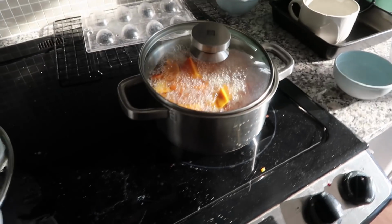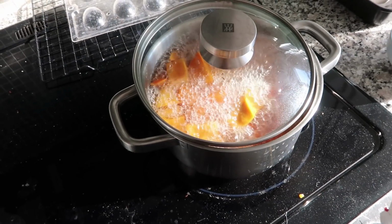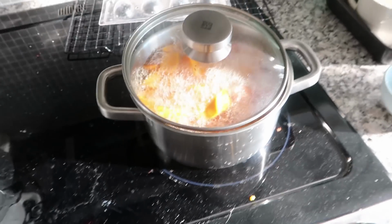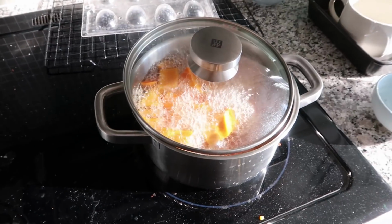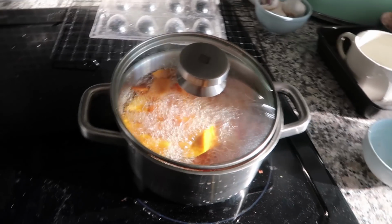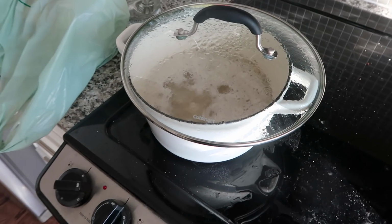So first things first, I am boiling some sweet potato and carrot. If you can hear that noise, that is my dishwasher doing its thing. So that's just boiling, and then I'm gonna mash it, and then over here we're cooking some brown rice. These are the separate components for the puppy stew, and then everything's gonna come together, so I'll show you how to do that.